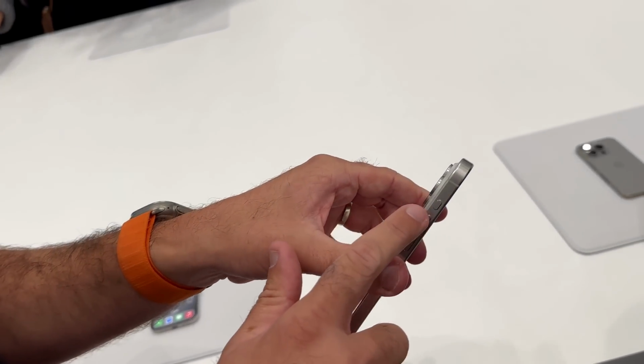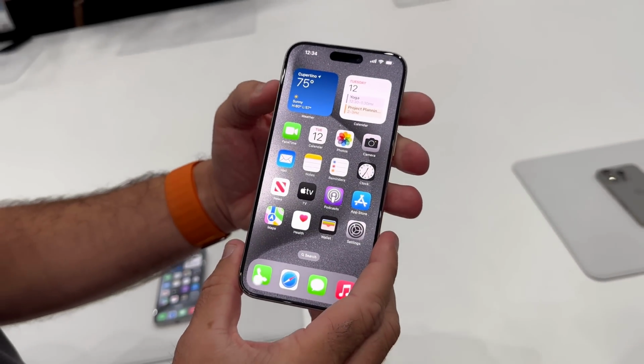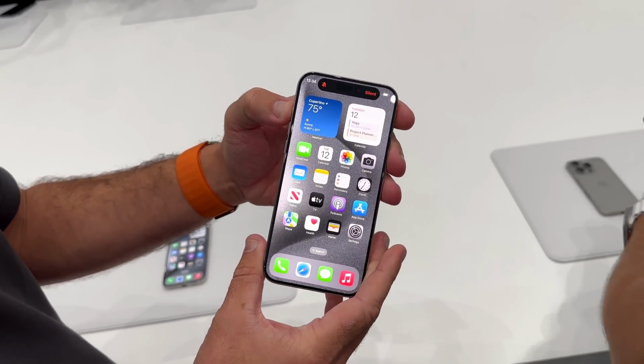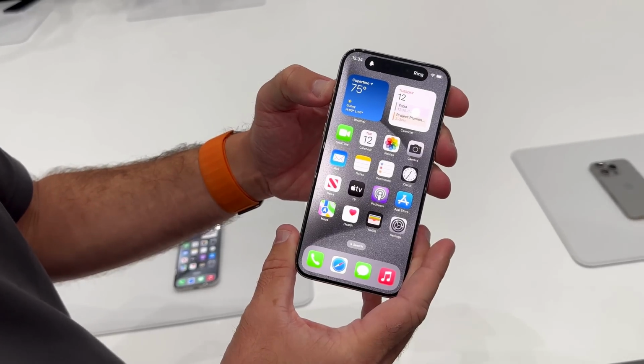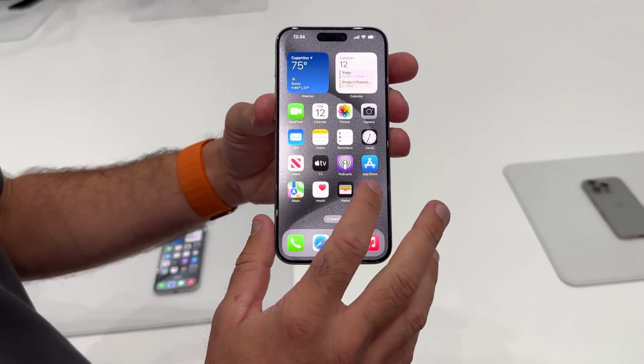So the next few reasons are going to be all about that new action button. If you go around to the left-hand side of the iPhone, right above the volume rocker, Apple replaced that iconic mute switch that we've had since the original iPhone, and they replaced it with the action button. Now the action button is only available on the Pro and the Pro Max model. It is not available on the regular 15 and 15 Plus, something that you should take note of. The 15 Plus and 15 will still have the regular mute switch.